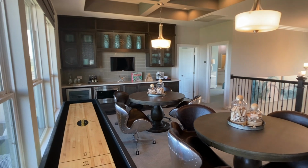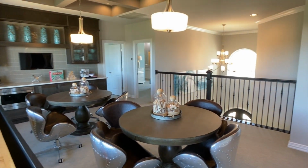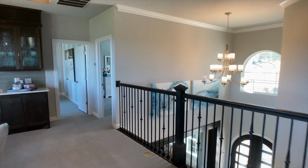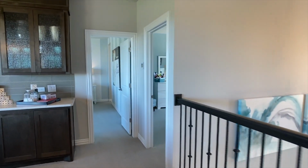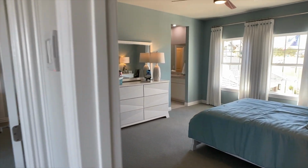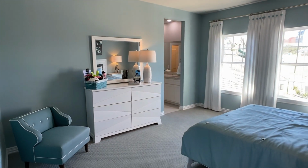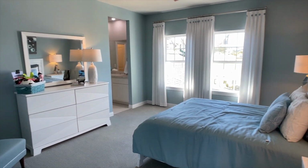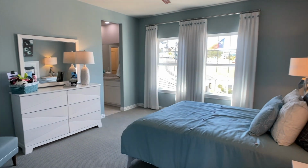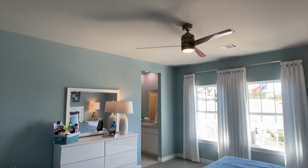Okay, so getting back to the plan, we had 2 bedrooms downstairs, 2.5 bathrooms downstairs. Upstairs, we have 3 bedrooms and 2 full bathrooms. So we're going to see these 2 bedrooms. It has a Jack and Jill full bathroom in between them. And the last bedroom we'll go through is going to have a balcony that goes out to the front of the home, which I think is very unique, very cool.